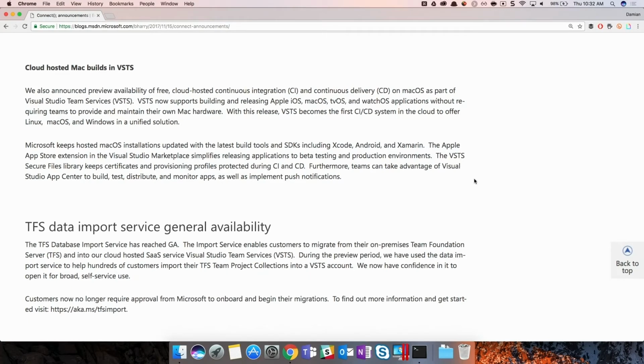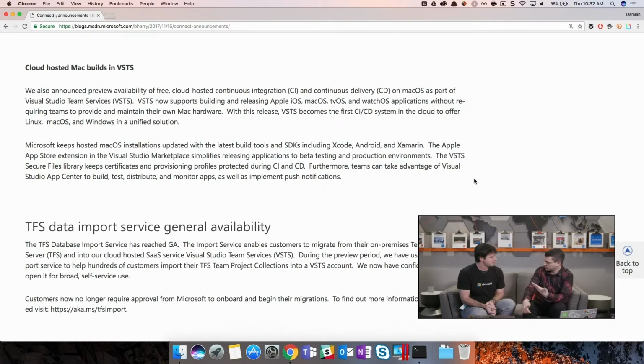And we've had the Mac builds as part of Mobile Center, which got renamed to App Center as part of Connect as well. So that was the Xamarin acquisition that we did. And so that build pool has now come to VSTS as something that just exposes the raw capability of the build agent. So you can go in there, and we're now, as far as I know at least, the only cloud build provider that has Linux, Windows, and Mac build pools. They're just available for customers.